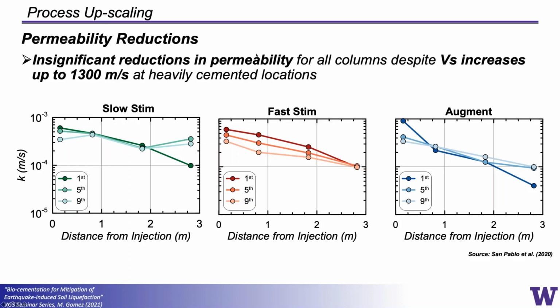In terms of permeability reductions, we also again had pore pressure measurements at each of our different aqueous points. What we were able to see is really insignificant changes in permeability for all of our columns, despite having quite large changes in shear wave velocity.